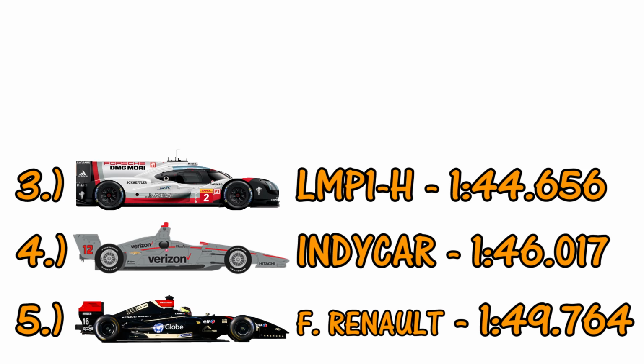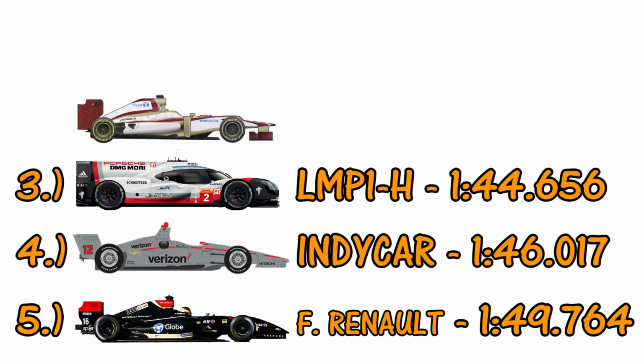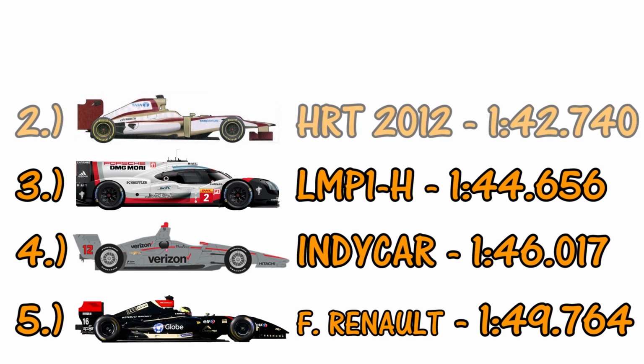Sitting in 3rd place, I decided to add this to the board because it was the slowest official F1 qualifying time that I could find. It was from the first United States Grand Prix in 2012. This is the HRT Cosworth. The driver was Narain Karthikeyan, and the time was 1 minute 42.740. Now, interestingly enough about the HRT, that was actually built by Dallara.